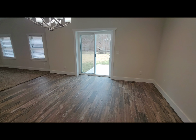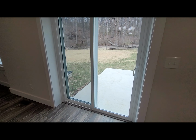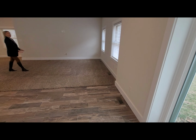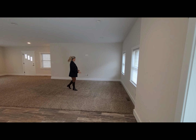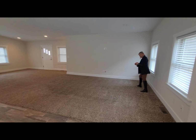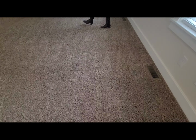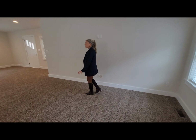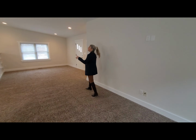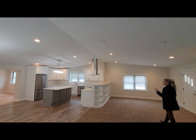Just flow right outside. You have this large space here for the family room. Again, it's all open concept, and it's just beautiful. This is nice and cozy. The carpeting feels really nice and full and plush. It's a nice neutral color, so it's going to go with any of your decor. High ceilings, it feels very spacious, and it's nice and bright.